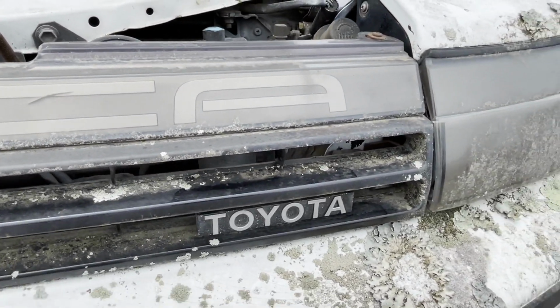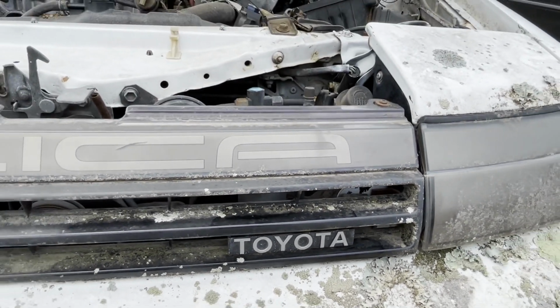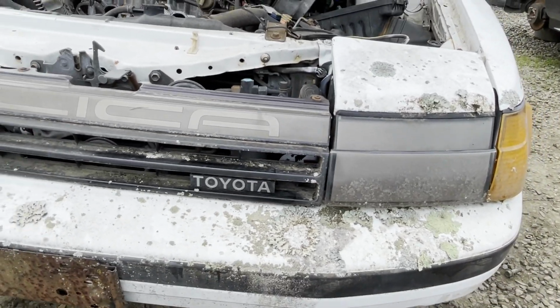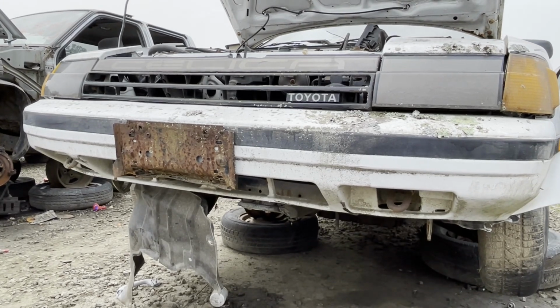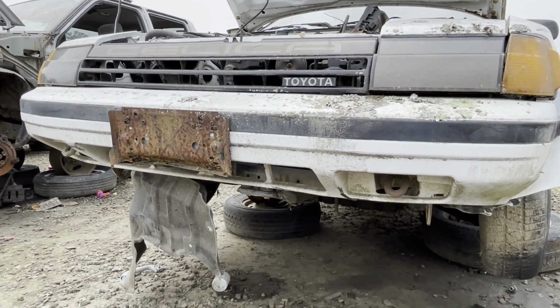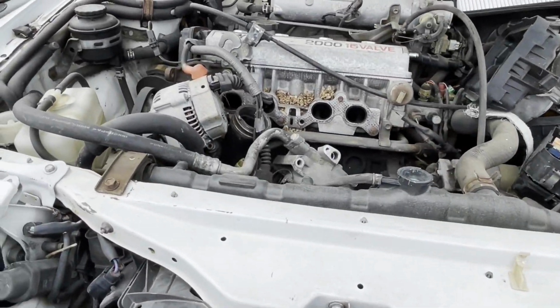Now, instead of being a lesser powered little brother to the Supra, the Celica was just more like the Supra's cousin. So think back to the mid-80s, and there were a ton of lightweight, sporty front-wheel drive coupes in this era, and that market grew even more into the 90s. So the Celica basically falls into that category.